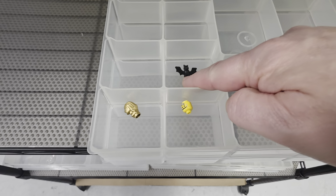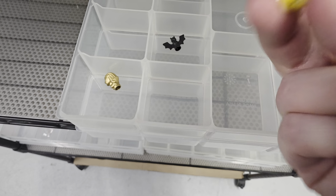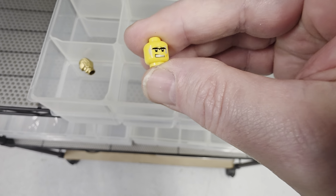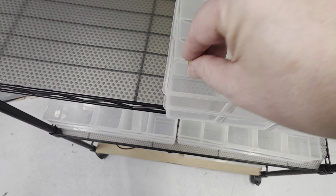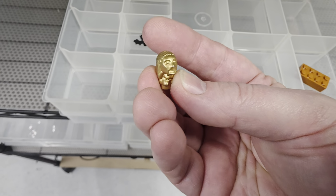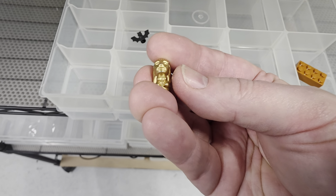They got a bat. They got this head here. It is two-sided, so you got this side here and that side there. And then they got this idol. And this idol is probably the standout piece in the whole order. It was $13.60 or so. So yeah, that's really cool.